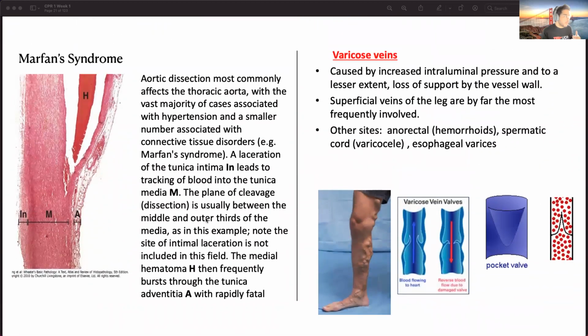A couple of other things: Marfan's, we talked about this. Now, this is a tricky question because I remember getting stumbled by it during our exam and practice questions. In Marfan's, a laceration happens. Does it happen in the intima, media, or adventitia? The initial insult. Cool, exactly, intima. I got tripped up because the picture shows it right between the media and the adventitia. So remember the initial insult or laceration happens at the intima level and then transitions and cuts through the media and adventitia.